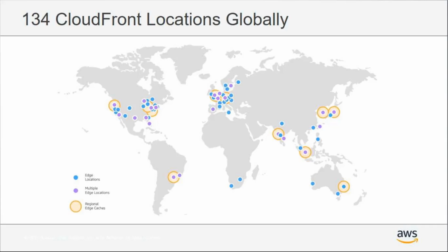And what that means is it eliminates the need for every CloudFront Edge location to talk directly to your origin, as they'll first go to the regional edge cache first. And again, we'll cover this in a little more depth in some follow-up slides.